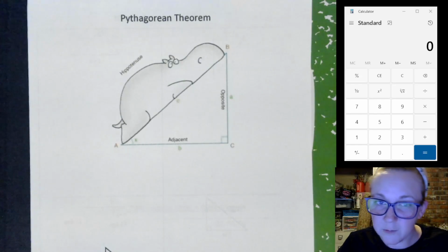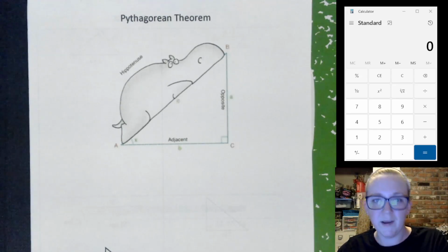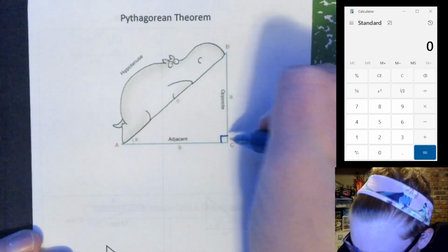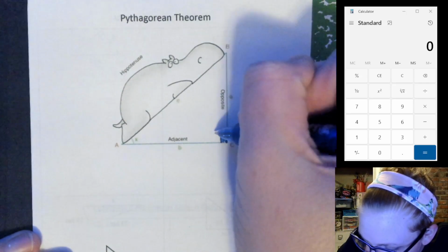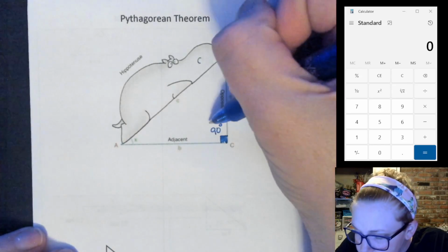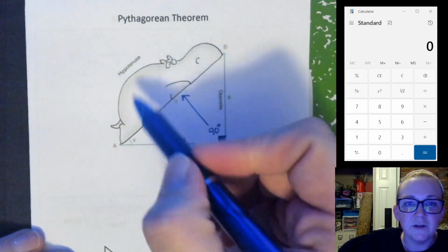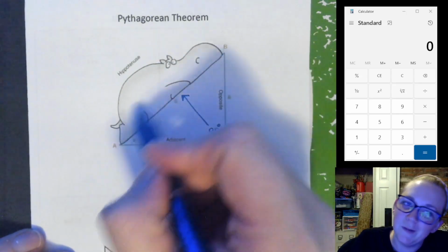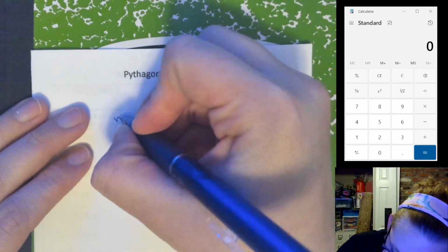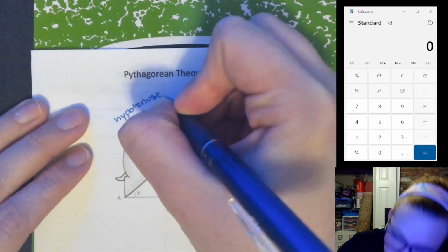In case you have never seen it before, Pythagorean theorem is only for right triangles. If you don't know what a right triangle is, that's whenever you see this little boxy thing on here. That is your right angle. In other words, this is 90 degrees right there. And whatever is across from that 90-degree angle, that's your hypotenuse. They put a little hippo there for hypotenuse. That's its technical name there.